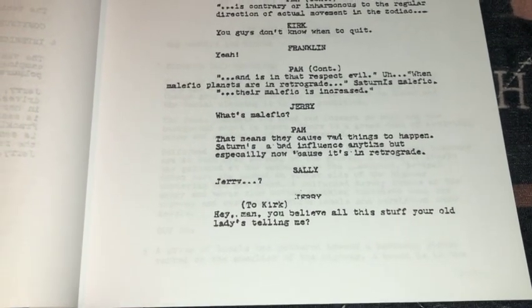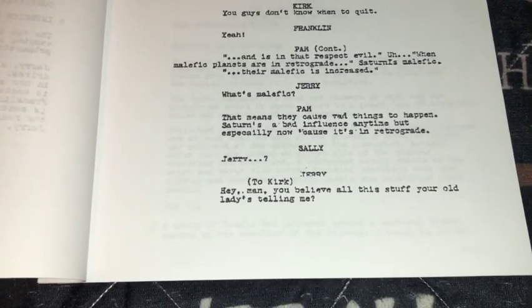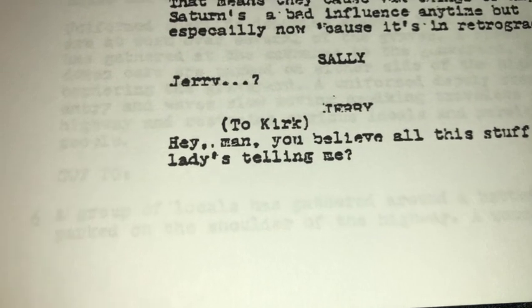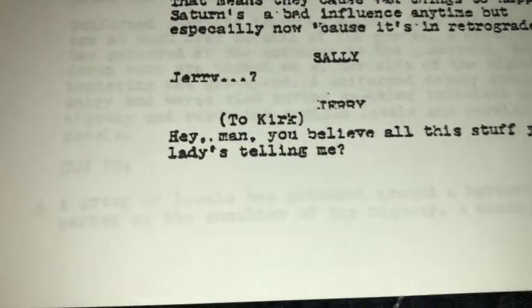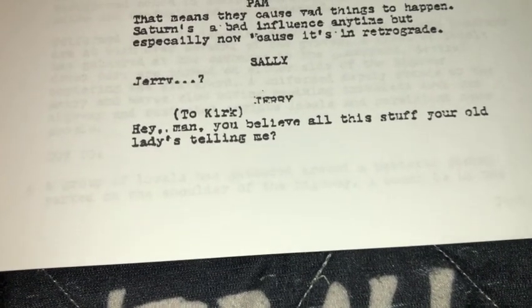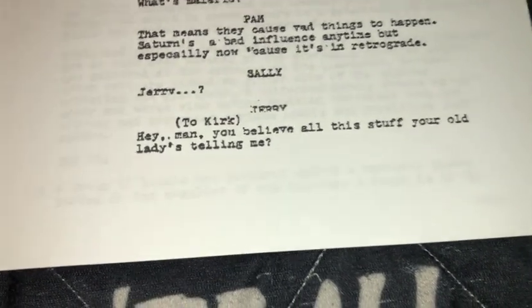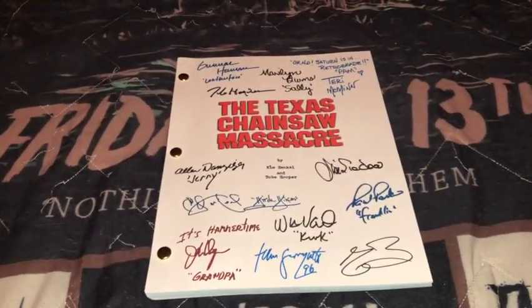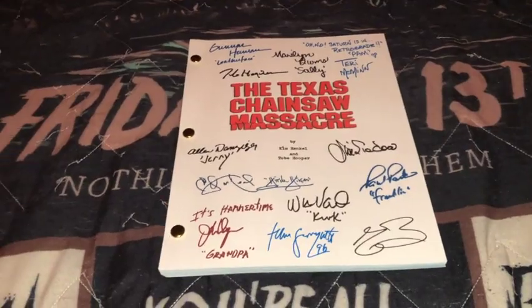Sally says, Jerry? Jerry says to Kirk, hey man, you believe all this stuff your old lady's telling me? But I swear, I'm going to have to go back and check it out. Maybe I just misheard him. But I swear in the movie he says, hey man, you believe all this stuff your old lady's hawking me? But I'm thinking maybe I heard it wrong now that I'm thinking about it, because hawking doesn't make sense. But there it is, guys.